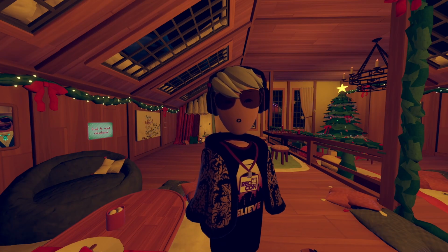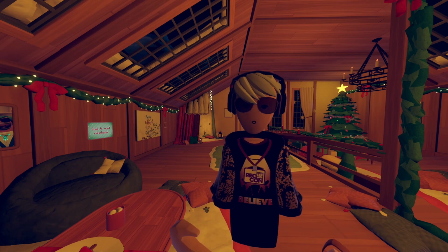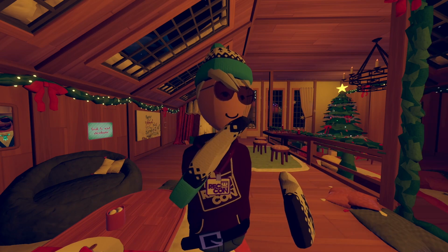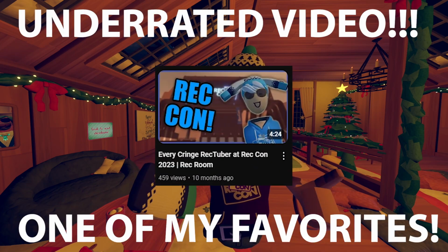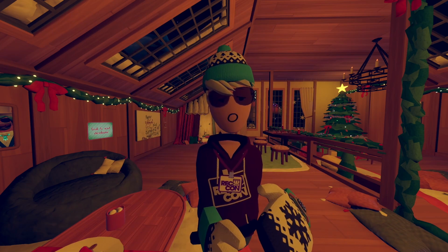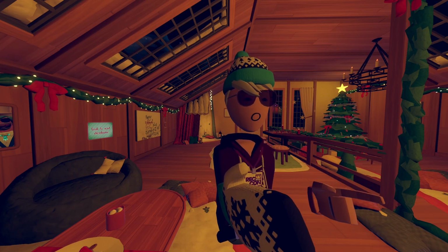This is one of my RecCon outfits. As you can see, I have the Forbidden One shirt and the lanyard around my neck. Over here, this one was actually used in a video. I think it was called like Every Cringe RecTuber at RecCon or something like that. Alpaca and I did a huge fight scene in that one and it was hilarious.